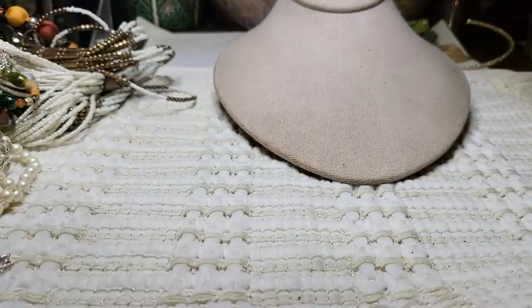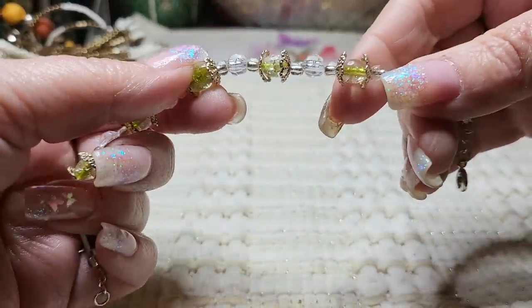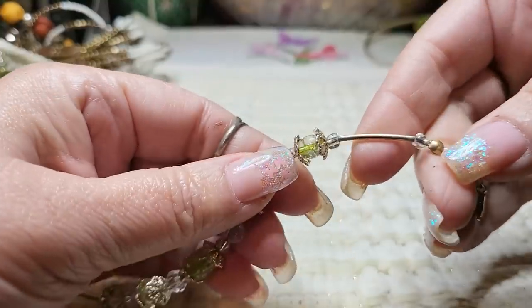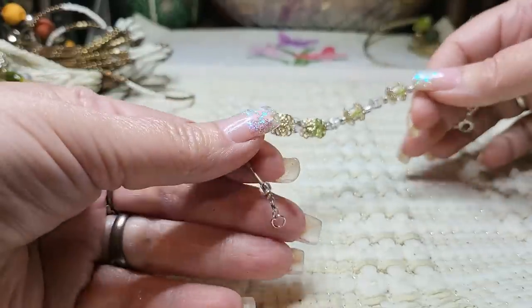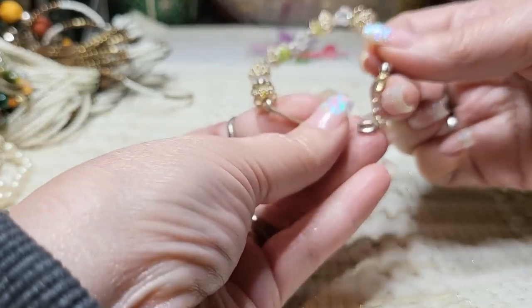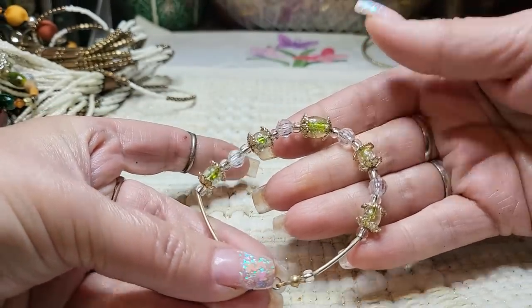Okay. We have a bracelet. And these are acrylic, and they have little end caps on them. And a spring ring clasp. It looks like somebody made this one. Yeah. This one looks handmade. Okay.